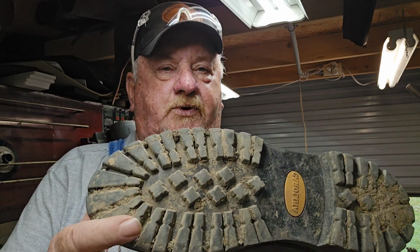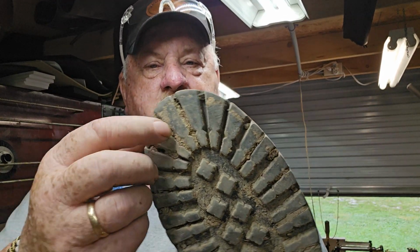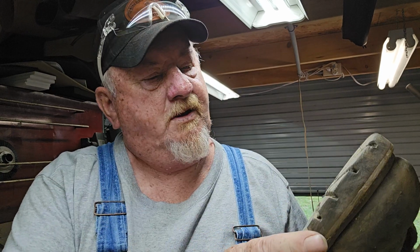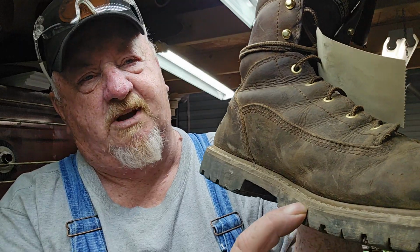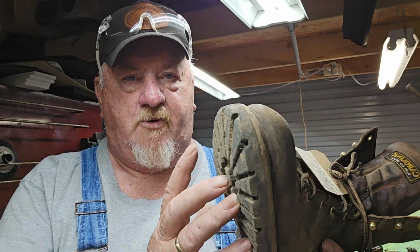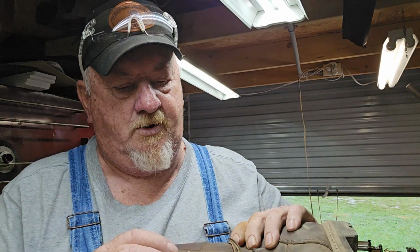Now, if you got boots with a Vibram lug sole, they're not sewn on. This threading that you see is holding up what they call a midsole. So these soles are glued on. They can be repaired. You just pull that sole off. These don't need to be resoled. They're just here for one of the little eyelets broke off. Anyways, those can be heated up, pulled off, and new soles put back on.